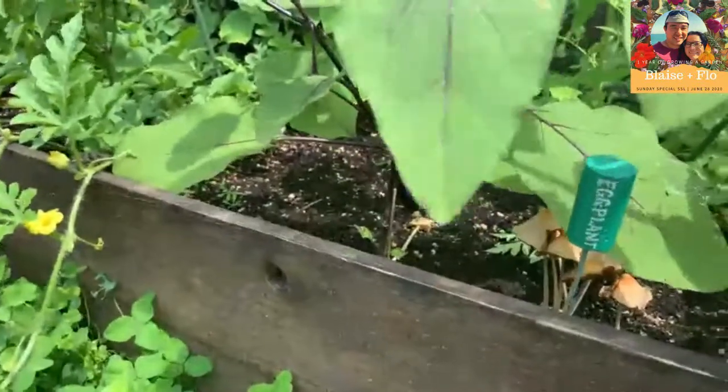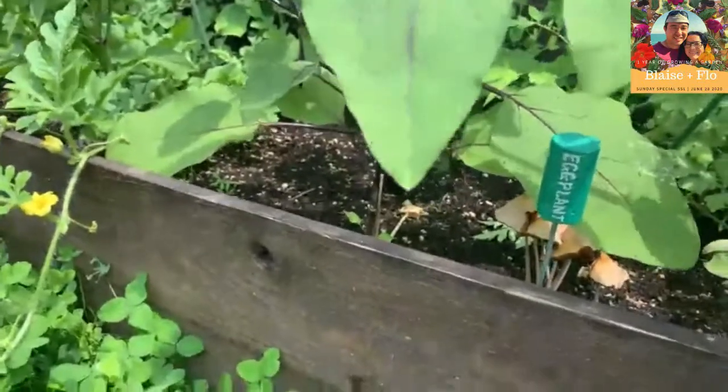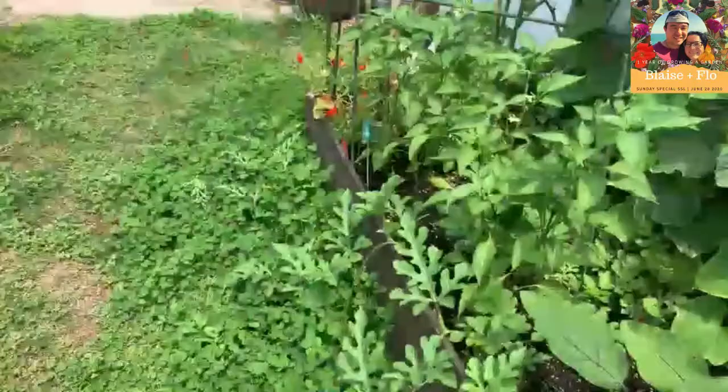Yeah, and I like white wine. I saved my wine corks for years and I looked at all these things on Pinterest, what to do with them, and decided to come up with this. So yeah, nice. Happy about that.